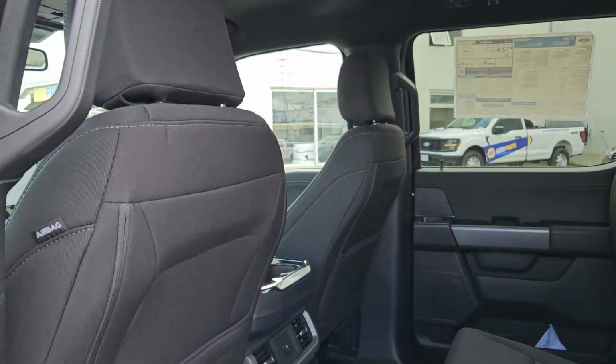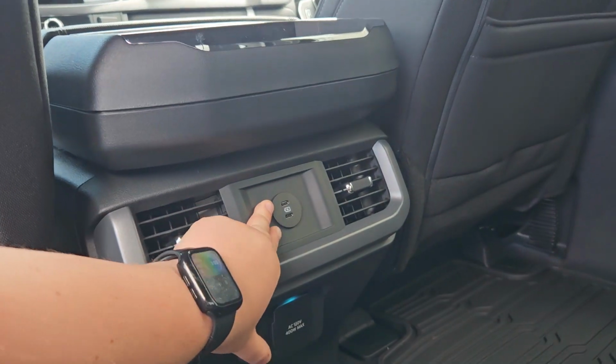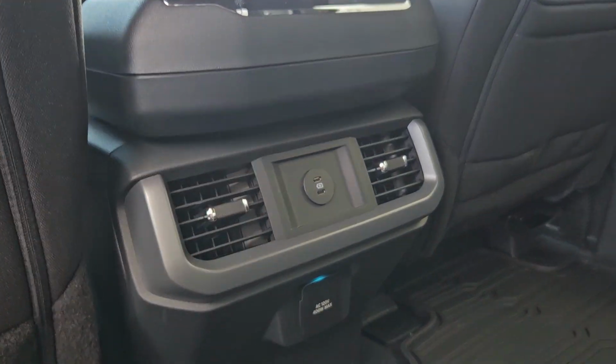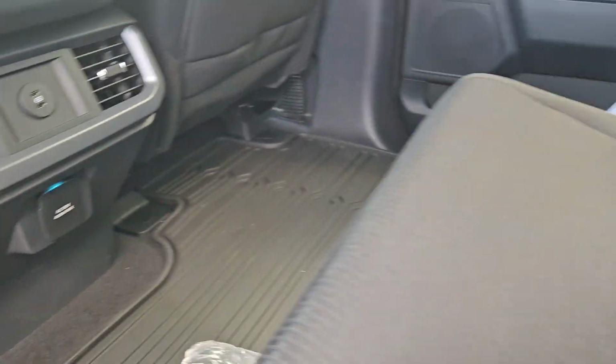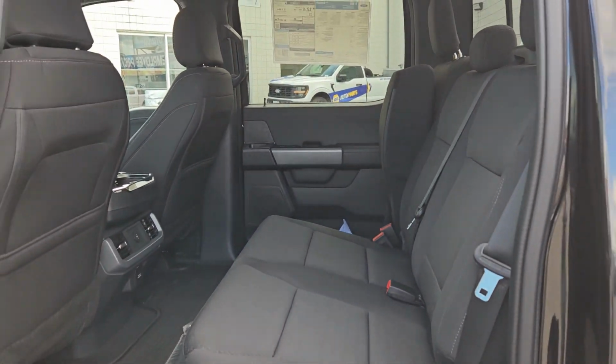Taking a look in the back here, we can see this vehicle does seat up to 5 pretty comfortably. We have this nice black sport cloth interior, plenty of door space, floor mats, carpeted interior. We do get some cup holders, 2 USB-Cs with rear vents, 120 volt, and we do get a nice split folding rear bench seat, which is perfect for extra storage.